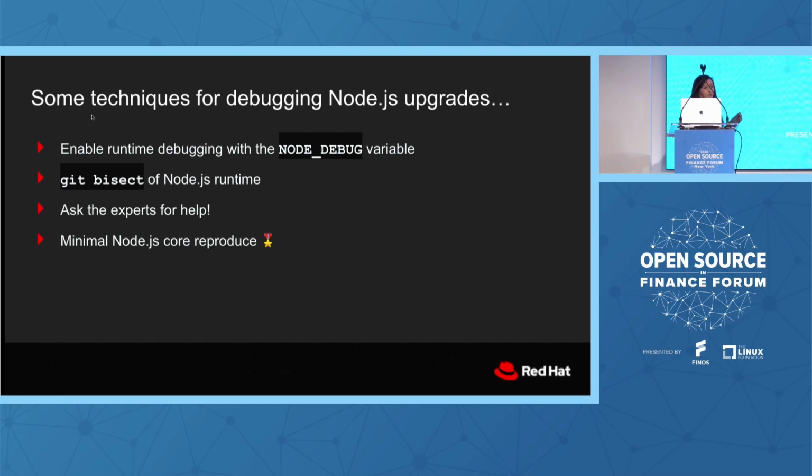We have teams on the Node project who are responsible for certain areas. So you can reach out to the group that are responsible for streams or the group that are responsible for the console or something. So knowing who to ask to help says a lot. And also a minimal node core reproduce.